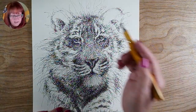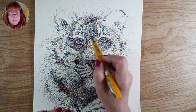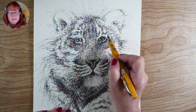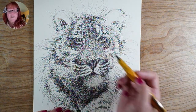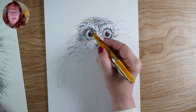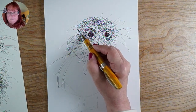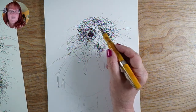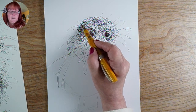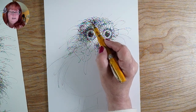In this guy, there are scribbles all throughout his eyebrows and all throughout these white parts, but they still appear white because the parts outside of them are darker. And that's what the goal is going to be. And I'm going to start to darken in some of these spots.